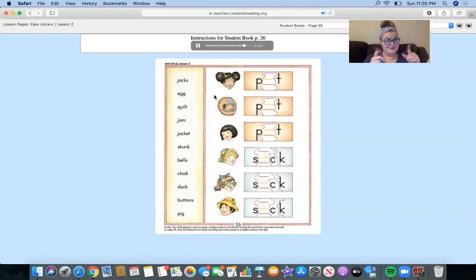Let's check your answers. You should have written these lowercase letters. Next to Tick, O for pot. Okay, your first letter should have been O. Next to Hot Rod, A for pat. Okay, next to Hot Rod, you should have had an A for pat. Next to Lily, E for pet. Okay, next to Lily, you should have had an E for pet.